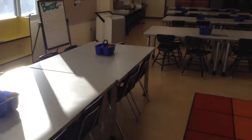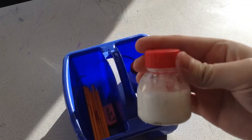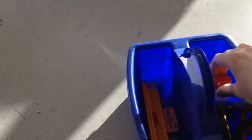I have 10 tables set up around the classroom. Each table has a blue tote. And in the blue tote, there's scissors and glue and pencils and erasers. And these glue bottles are pretty awesome with the little paintbrush inside. I find kids use way less and there's less spillage and stuff.